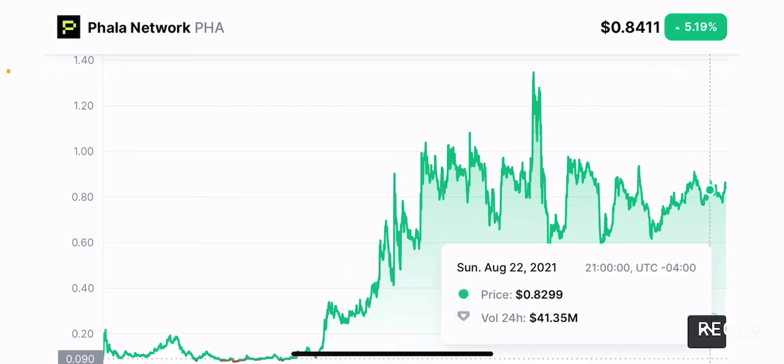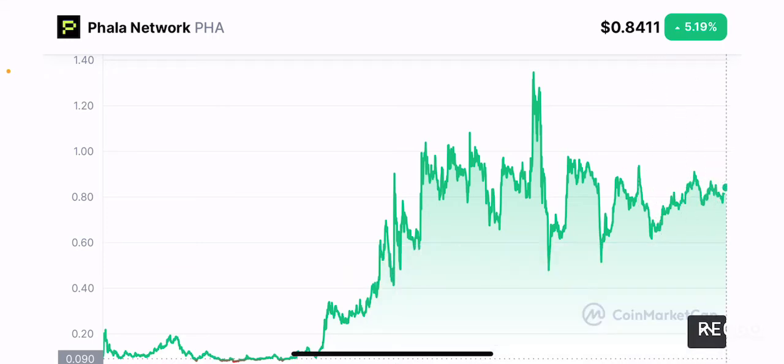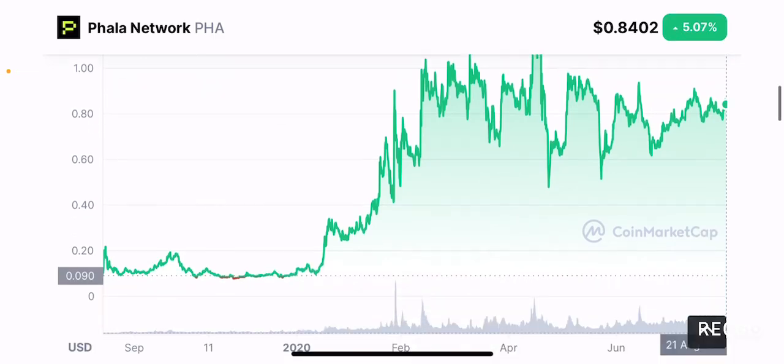But overall, if you see, this token is kind of moving sideways, right? Overall, the token has made higher highs and higher lows, which is indicating that this token is getting a lot of traction. But I would still probably wait for buying this token, because I think this token can easily go below the 75 cent and 70 cent range, and that will be a good opportunity to dollar cost average in. So I would not recommend you guys to buy this token at this price point. I'll suggest you guys to wait. I feel like this token can go even as low as 60 cents, which will be a good dollar cost average in price point, right? Again, this is my opinion, guys.